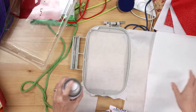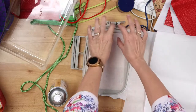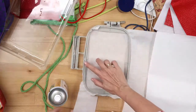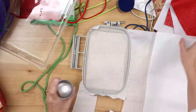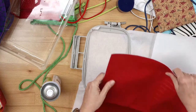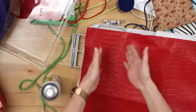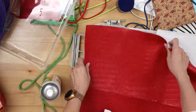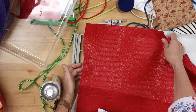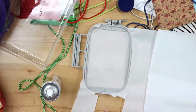So I'm going to spray. If you're worried about the spray getting on the hoop, you can make yourself a little cover for the hoop so the spray doesn't get on it. I've just got a little bit of spray, and then I put the vinyl on. Of course, I would probably cut my vinyl to the right size for the bag, so that way I know where to center my design, and I don't have to waste any vinyl, but I didn't do that. I just wanted to show you a little bit about how we embroider that.